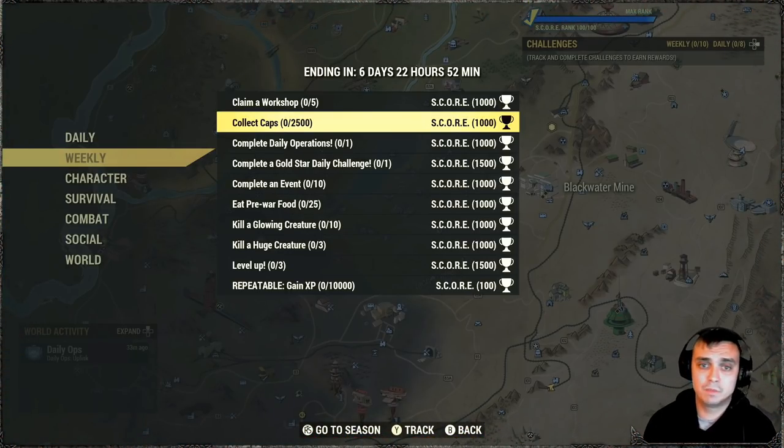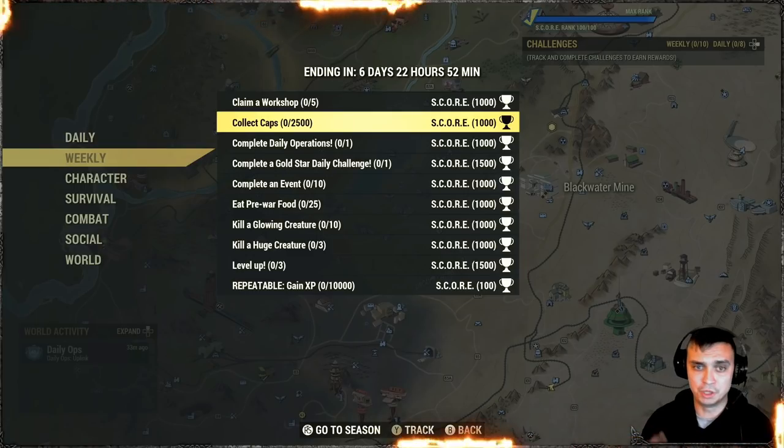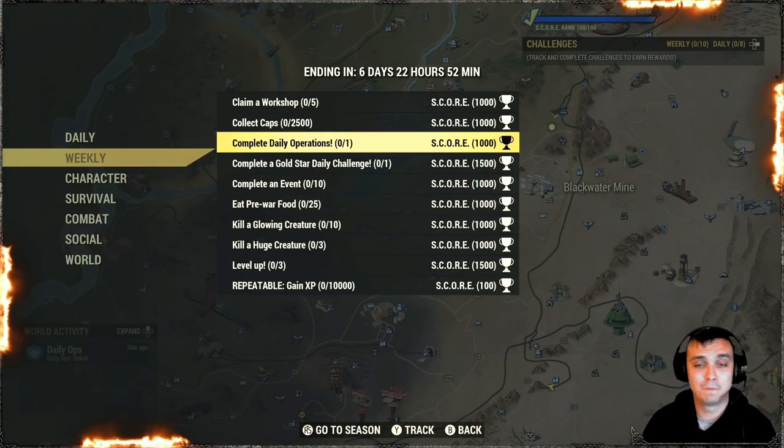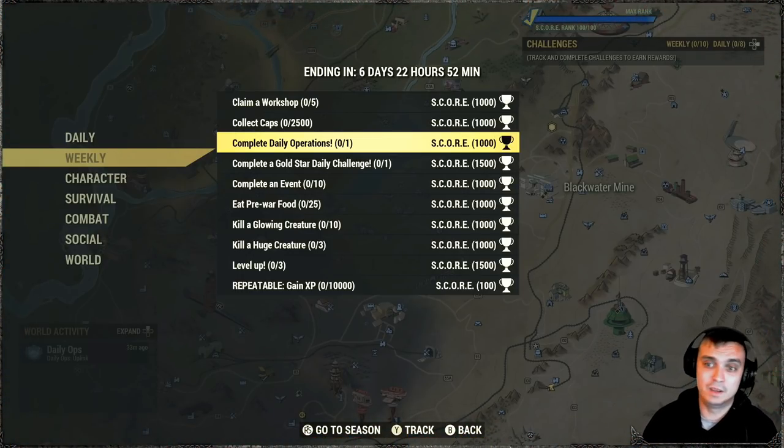So even selling something like a weapon for 5,000 caps, for example, should trigger one. I'm pretty sure it should, because you earn the caps. But in whatever case, if you're playing this game, it's 2,500 caps, easy. In two days, you can get it done if you just sell 1,400 to the vendor of your junk, or something that you sell.